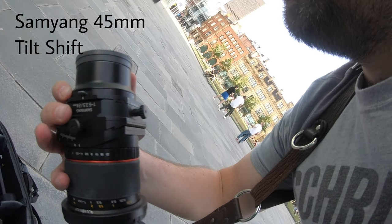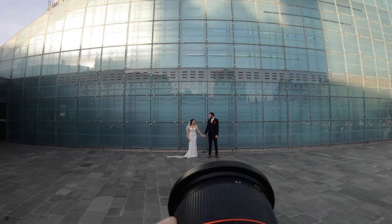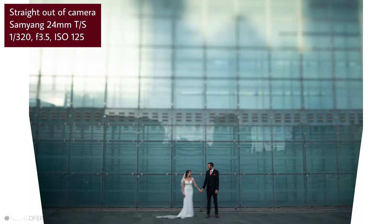This is actually the first time I've used a tilt shift lens since moving to Sony. I'm not really a huge fan of tilt shift lenses, but in certain situations their unique look can look really effective, as I thought it did here.